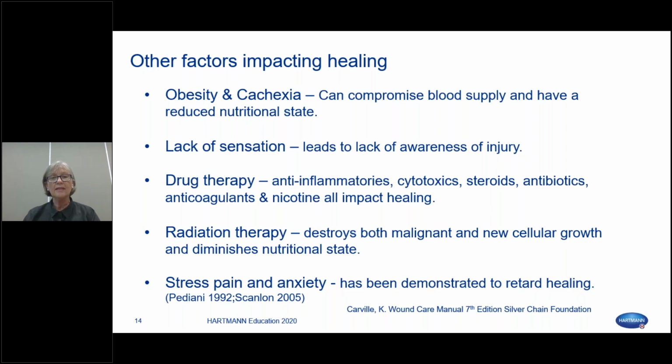High levels of obesity lead to poorly vascularized tissue, therefore making it difficult to heal, especially under tension, which is often the case in people who are morbidly obese. And of course, at the other end of the spectrum, physical wasting as a result of reduced nutritional intake will also impact wound healing, as there's little adipose tissue for protection, and that can quickly lead to skin breakdown from pressure. A lack of sensation can lead to an injury occurring without even being aware of it.